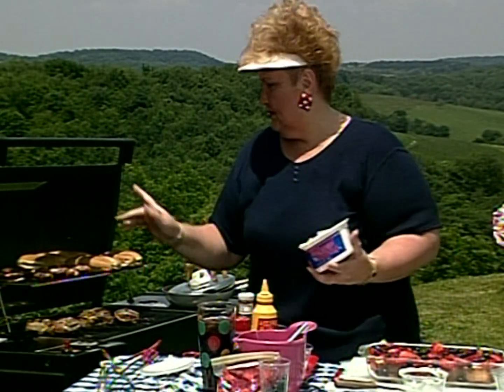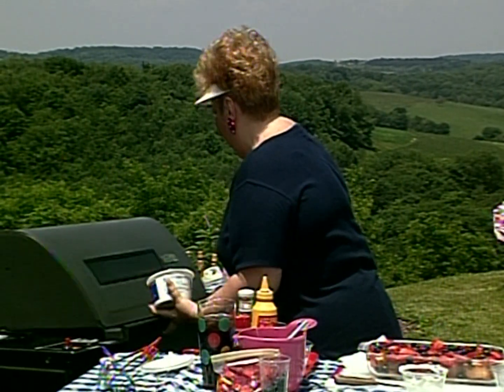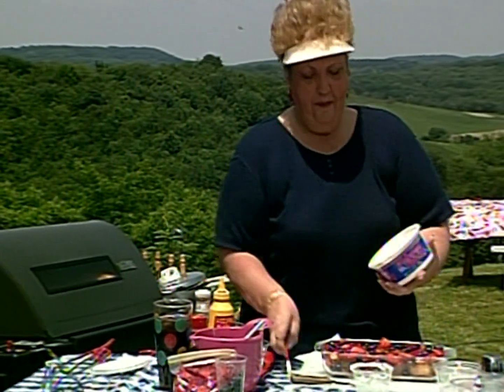And we've just put our buns up here on top just to warm up a little bit. So this is all working beautifully. Everything's cooking. Now, back to our cake.